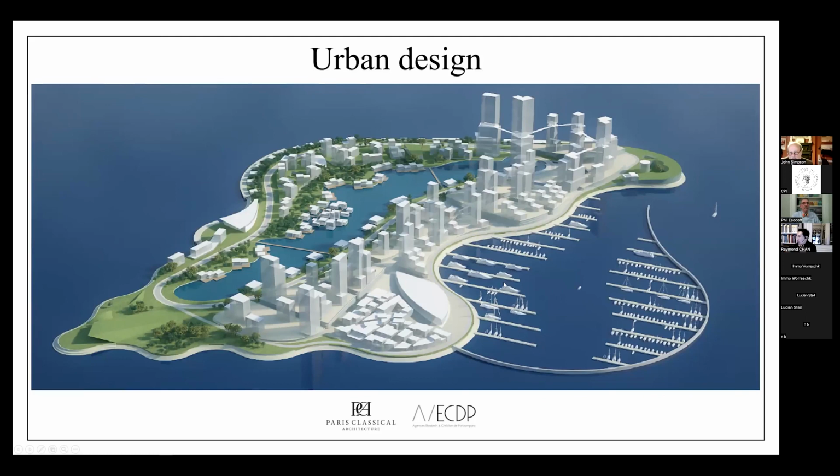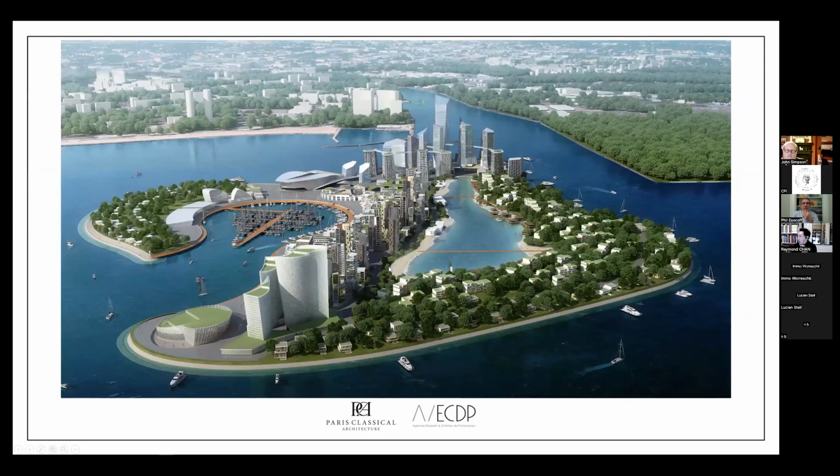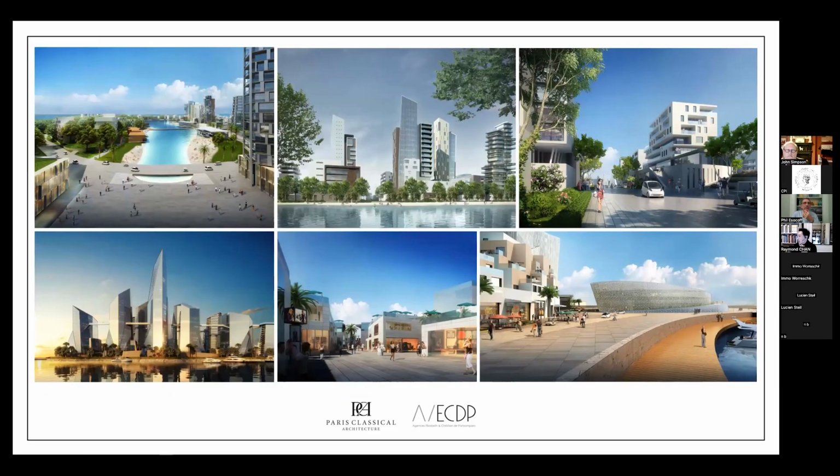This is our very beginning study model, showing the massing which I just presented. And then this is where we are today. This is the final CGI that we sent to the client and approved by the city. This is some CGI that shows the atmosphere once it's built.